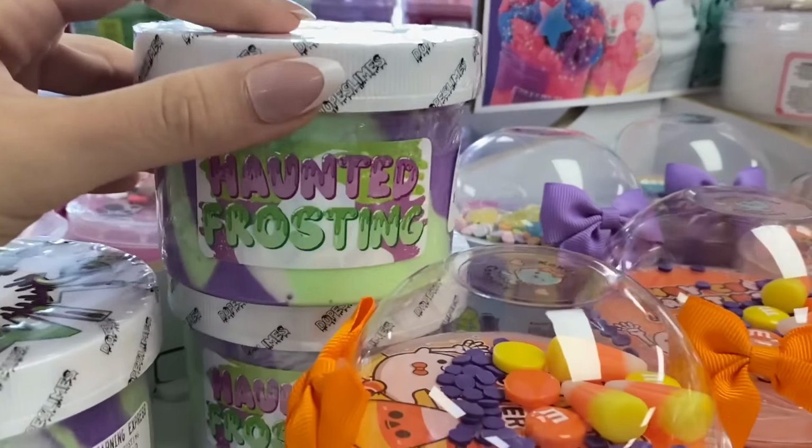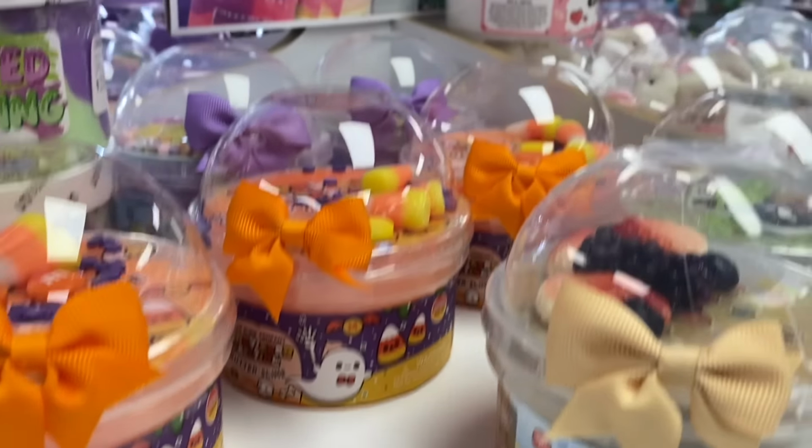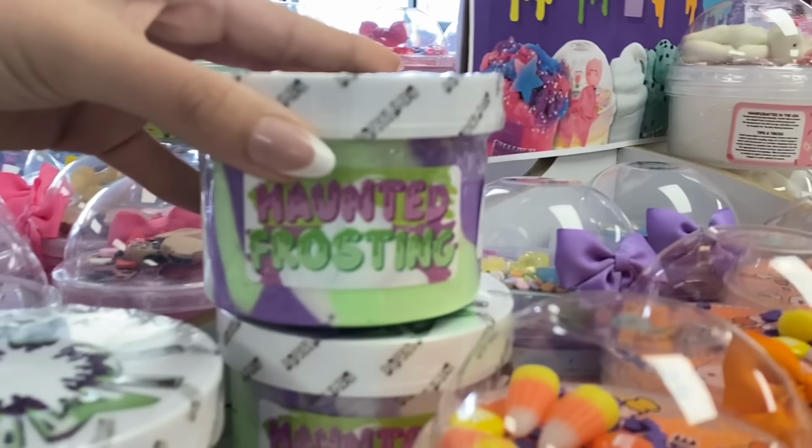And look at what's on top here. This is what I'm talking about. Haunted frosting, candy corn frosting. I will just say right now, Halloween is like my favorite holiday. Halloween is just so much fun. There's so much to do. I just love it. I love it so much. There's no stress. It's just a carefree holiday. So that's why it's my favorite. So this is already getting me excited.